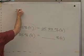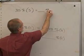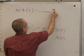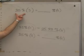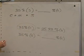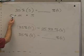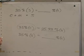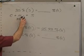In fact, let me put that on top here. A 35% margin on selling price is equivalent to what percent margin on cost? Well, let's set up a situation that illustrates this that we're given. Cost plus margin is always equal to selling price. In this example, if it's 35%, where's the 35 go? Under C, M, or S? 35% is the margin based on selling price, isn't it? So that's the margin, that's the 35.